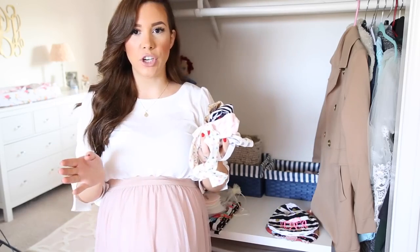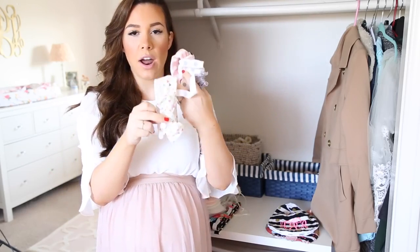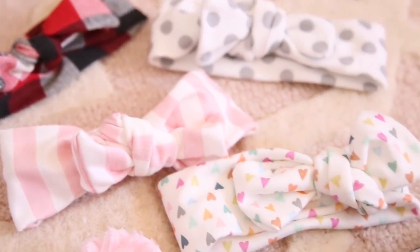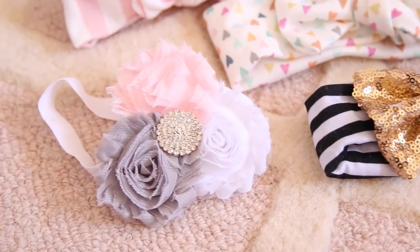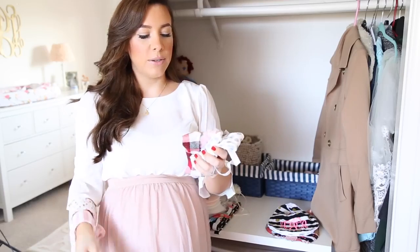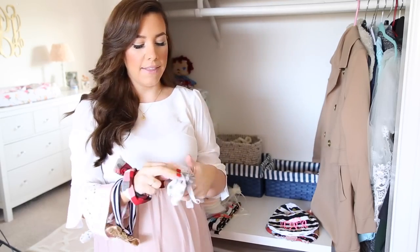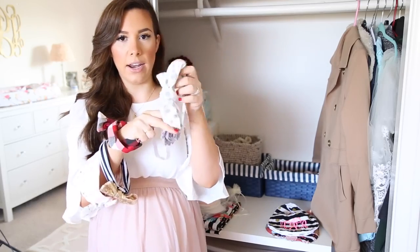And then I thought I would show you guys some of my favorite bows that you can get online. The first one is this really cute knotted heart one. And then this one is a little pink stripey knotted one. And you guys have seen this one, but I love this one. This is like a sequined big old gold bow. This one's probably my favorite because I love the buffalo check pattern. And this one's like a little bit more of a shabby chic look. And this one is a knotted polka dot one.